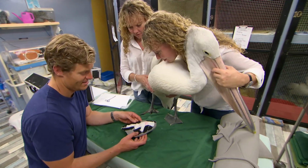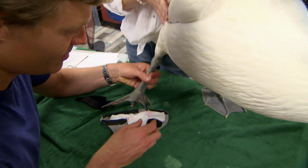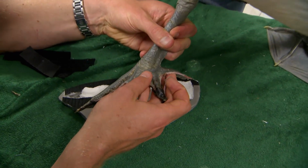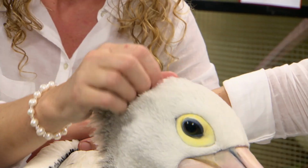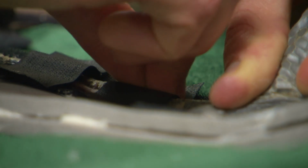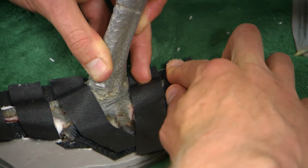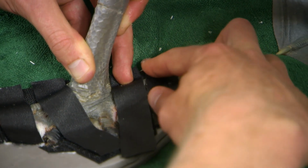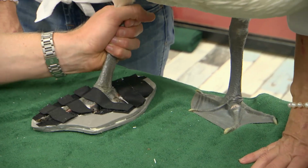Yeah, it looks like it's perfect. So just like the straps on a pair of sandals. Yes. Start to put these across. So we're happy that it's sitting in there nicely. Yes. Nothing's rubbing, everything's been cushioned. Okay, it's a pretty good fit. Yes. I've got to say, I'm actually pretty happy with that. It is a lightweight fix for a heavy bird problem. So it's just going to take some getting used to for her.